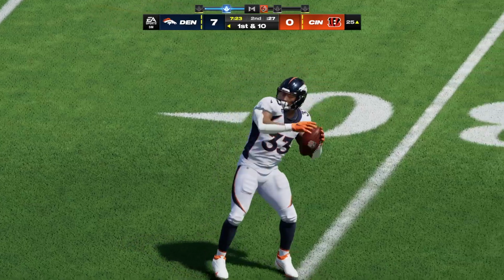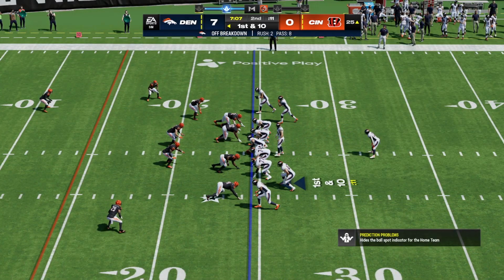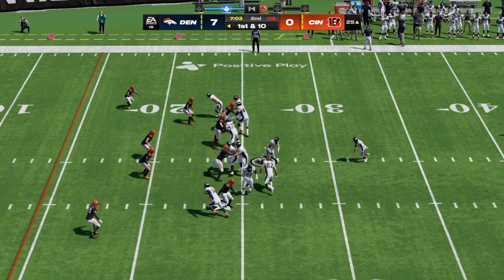Kind of a dangerous throw there. He's off balance when he gets rid of it. But this is all about a quarterback knowing what he can get away with. And that time, it turns into a completion and a healthy gain as well.